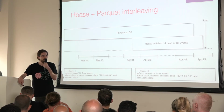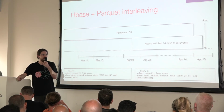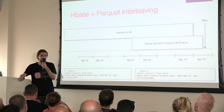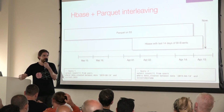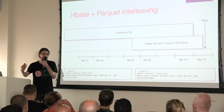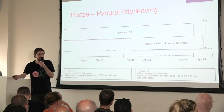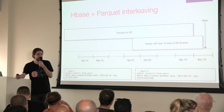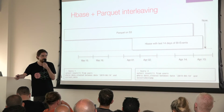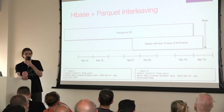As I mentioned before, every BI event is entering into HBase as a first stop, and once a day we export it back to S3. So we could have given our users 2 different storage options, and they might have queried them by themselves and done some union and filtering magic to get the correct data. Instead, we decided to expose only a single table.